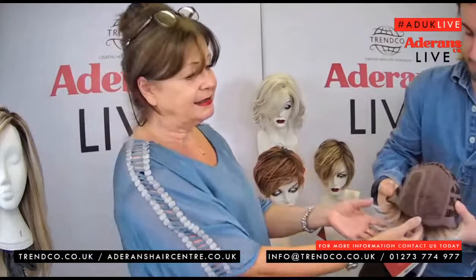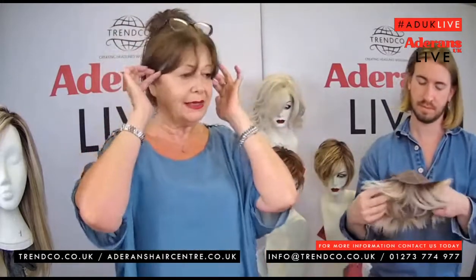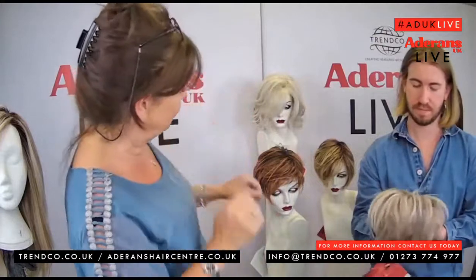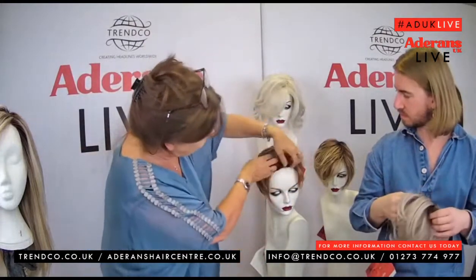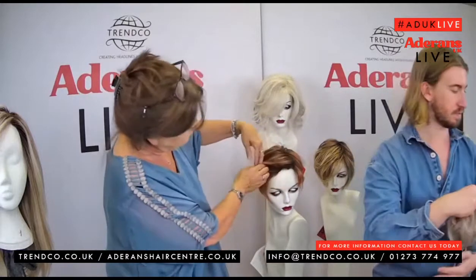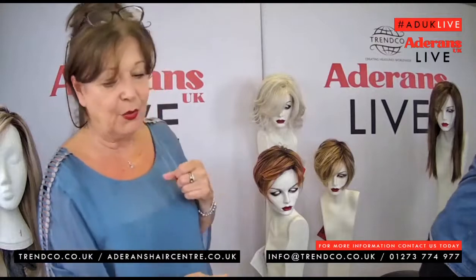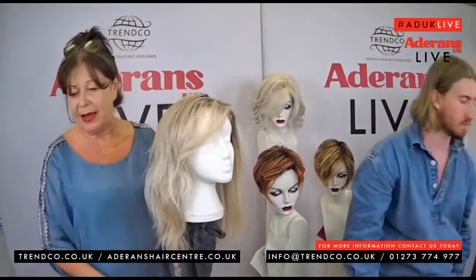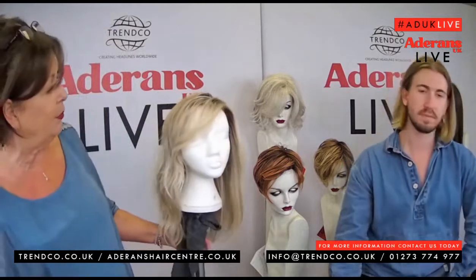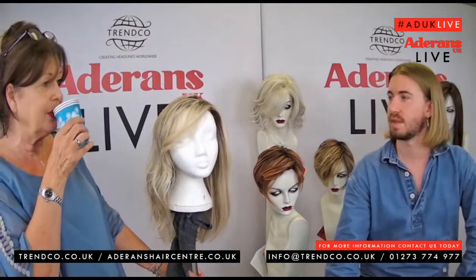So it extends ever so slightly across, but it's not extending all the way down, as the actual Mambo did. But again, because you've got that lace, it's going to look really natural to take that hair up away from your actual face. And I think that's what it's all about, trying to be as natural as possible with the wigs. Make them look as natural as possible all the time.